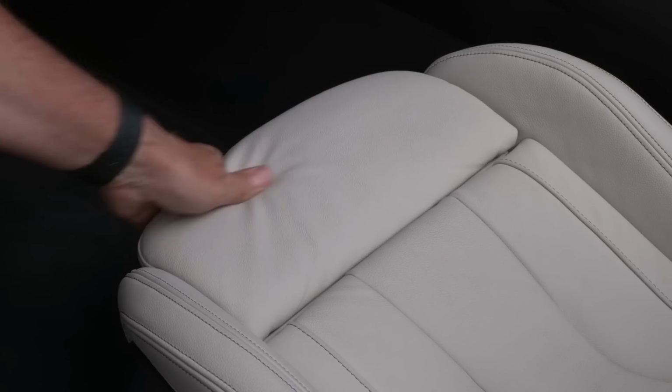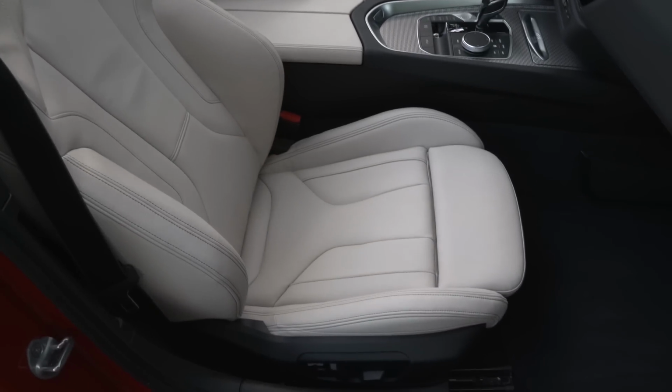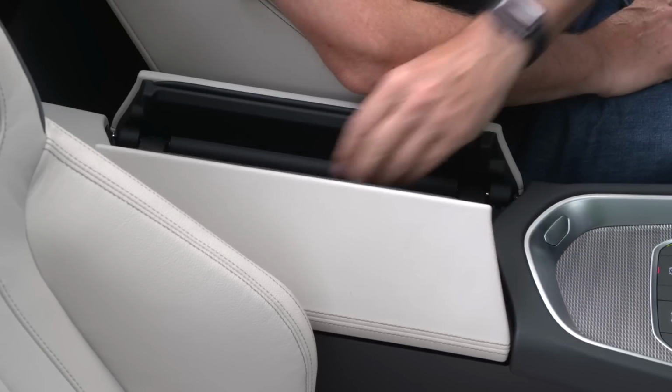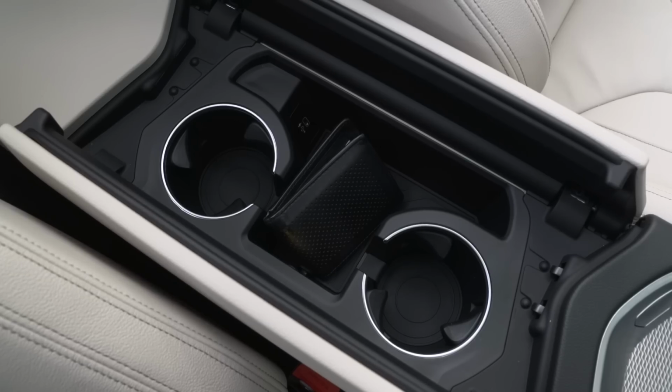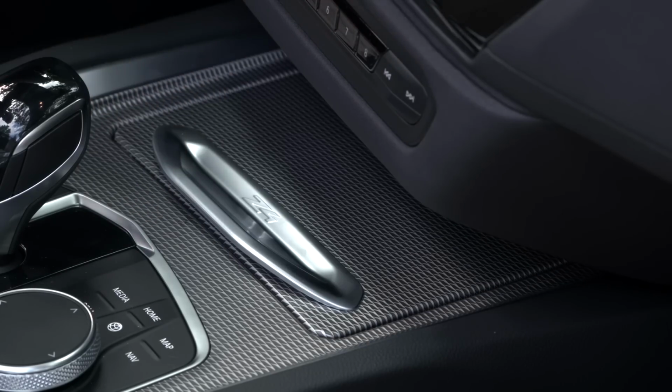Seats offer up good, solid lateral support while letting all sizes of people in on the fun. Cup holders are hidden away in the console, and storage is shallow. Hey, it's a small car, and there's not a lot of real estate to play with.